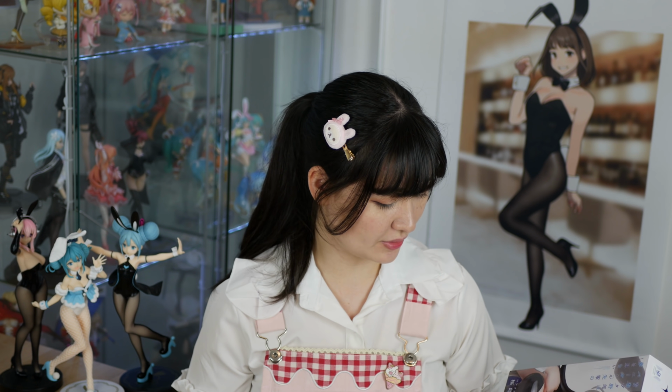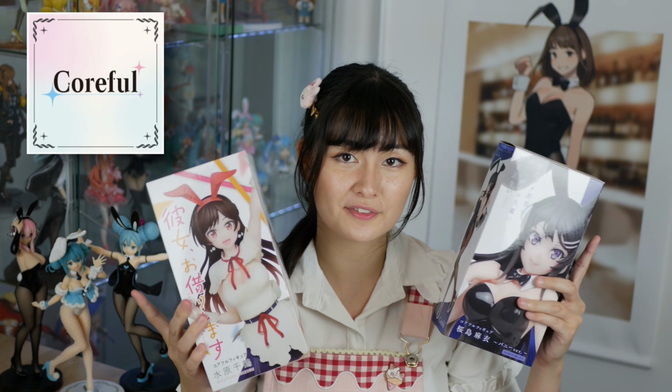But BiCute bunnies aren't the only prize figure bunnies around. We've also got the Coreful Figures from Taito. So there's a couple from this line that I guess are technically bunnies. We've got Mai in her classic bunny suit, and Chizuru from Rent a Girlfriend, who has bunny ears, so I guess this counts as a bunny girl.